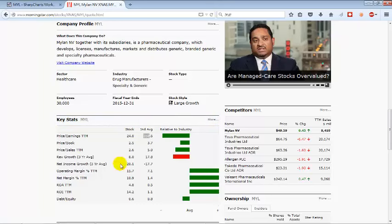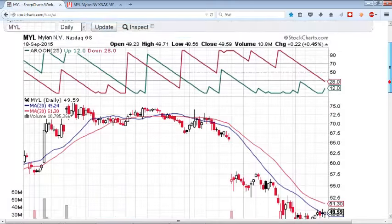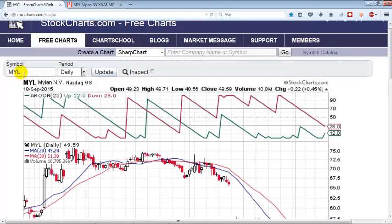So if you look at everything here, it's all pretty good except for revenue growth, but this isn't a company that's doing anything amazing. They're just making generic drugs. So this might be a good position play as well. But that's MYL.